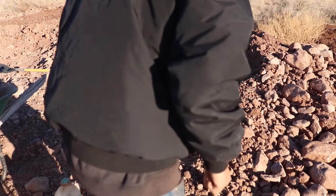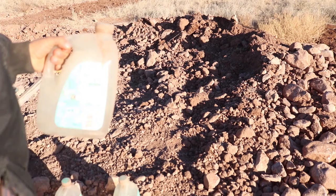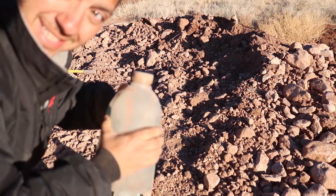But it got cold. One of the jugs over there that I had filled the other day is pretty much frozen this morning. It's not frozen solid, but definitely a lot of ice in there.